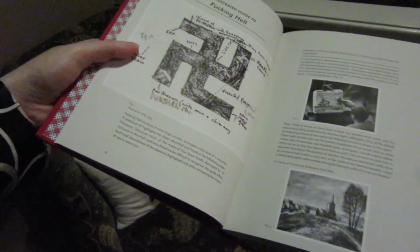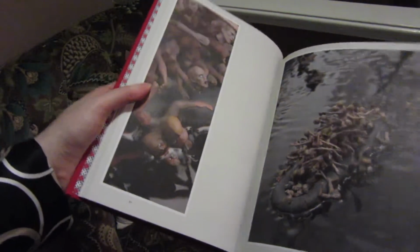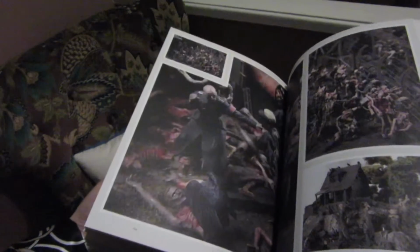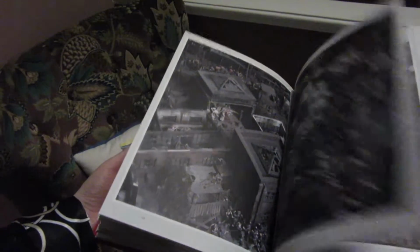This was so amazing. Basically the premise of Fucking Hell was if Hitler came to power and there's all kinds of death and destruction and mutated people from radiation and just craziness, and it's all miniatures. So there were these huge vitrines set up with these large scale dioramas of these super miniature figures of just everything.